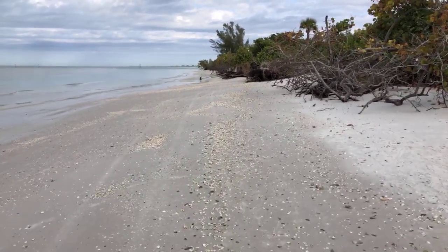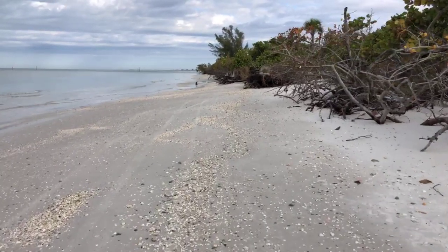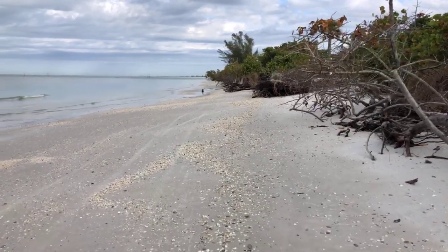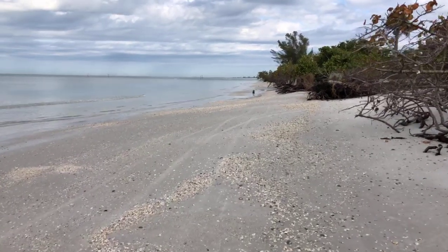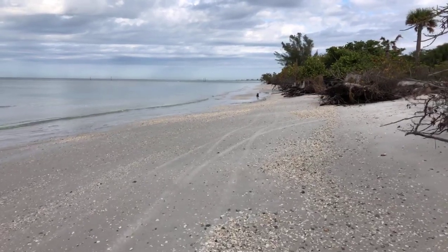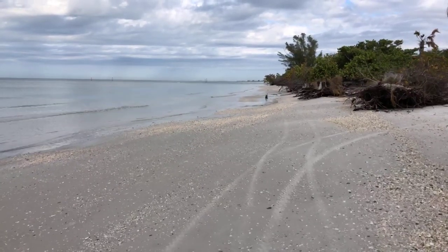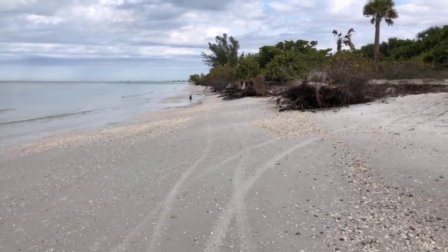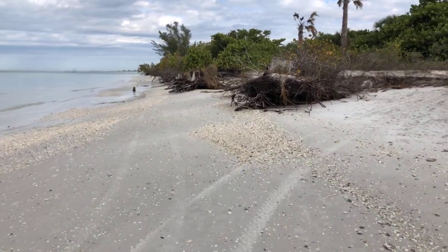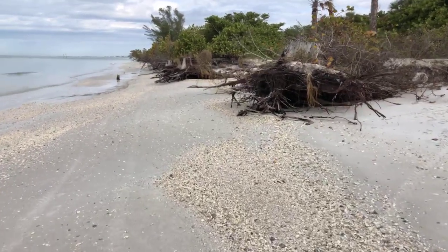See how hard it is for me to turn around? I just can't do it. But I have to. I have to turn around. Up to this tree stump, and then I'm going to turn around. And that is it. No matter what.